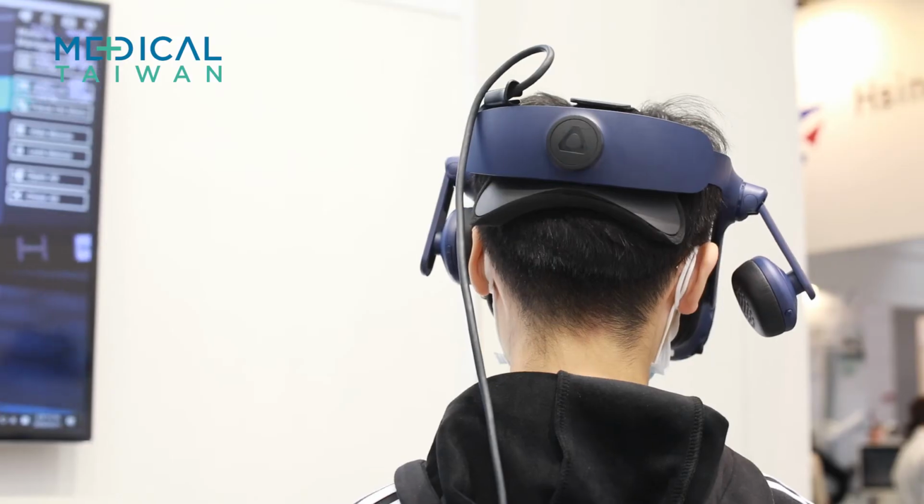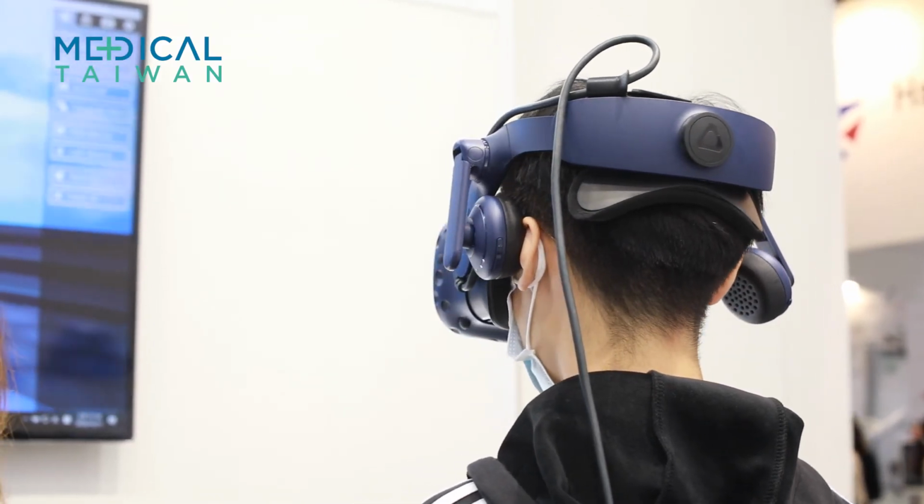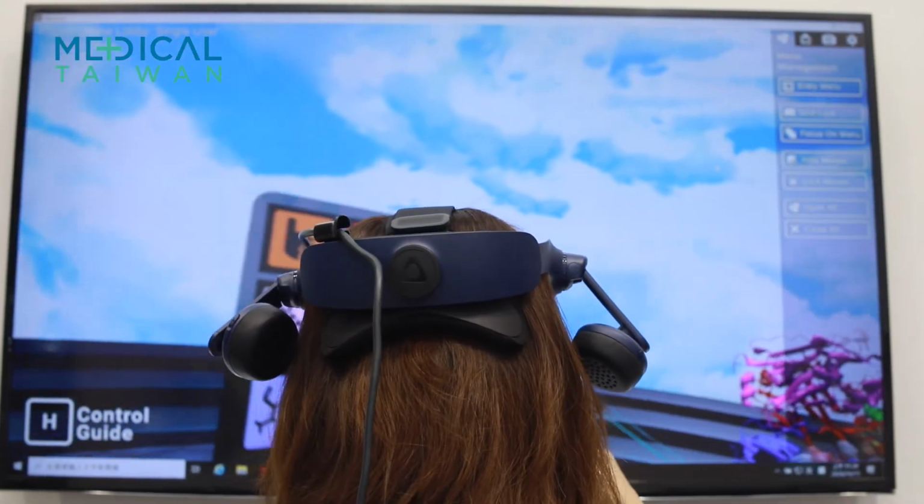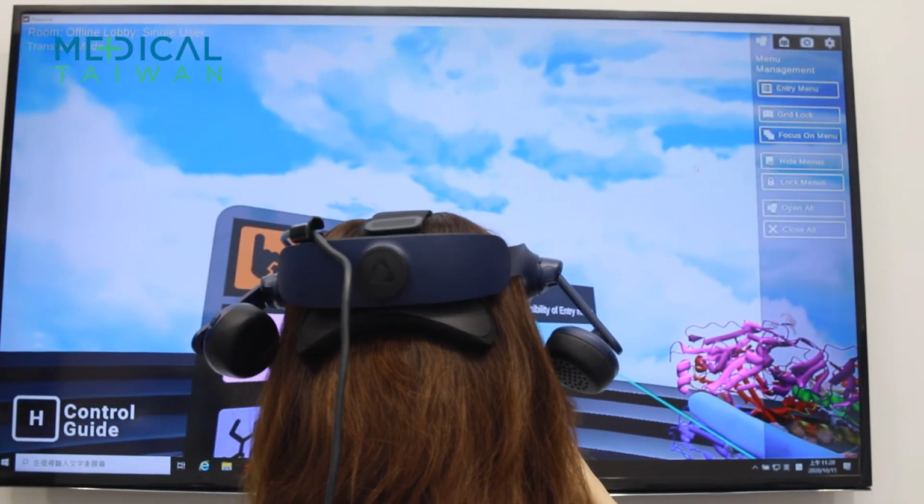And also, if you are completely free and however you need to stay home, we have showcased a VR system here that you can go to the movie or go to the Grand Canyon with your friend who is also staying at home. So please come join us.